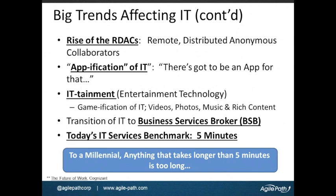I call it the appification of IT, and it's that old mobile technology trend of today. Every time I hear a new idea, I say to myself, there's got to be an app for that, and I immediately go hit the Google App Store or the Apple App Store and find out, is there really an app for that idea? So the appification of IT is really taking an enterprise view of that and trying to seek ways in which you can mobile app enable some enterprise capabilities to make them easy to use, make the information easy to consume, make them able to support a mobile and distributed workforce that uses social mechanisms to engage.